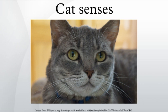Whiskers are also an indication of the cat's attitude. Whiskers point forward when a cat is inquisitive and friendly, and lie flat on the face when the cat is being defensive or aggressive. Taste.